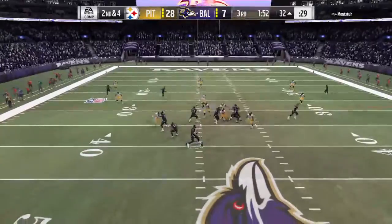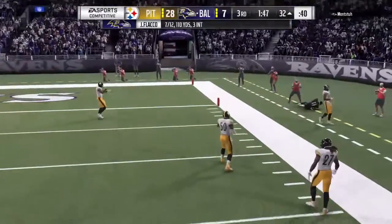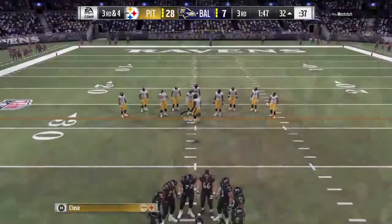Get your best players into space with the football in their hands. That's why sometimes you just swing it out to your runner, get him out in the flat, and let him have a chance to make people miss in open field. He was looking for Breshad Perriman, and it's 3rd and 4.